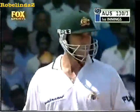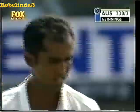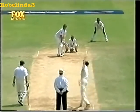Boy, he's creating some problems for the spinners. He's playing the sweep shot unbelievably well. 99 to Matthew Hayden. Yes, he's played that shot very effectively, Matthew Hayden. If you carry on sweeping a spinner or stepping out to him, he'll never fall into a good rhythm.